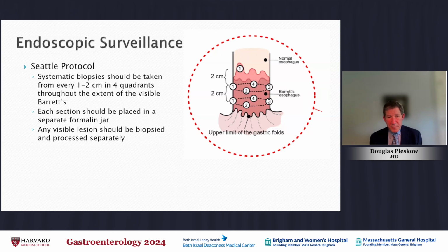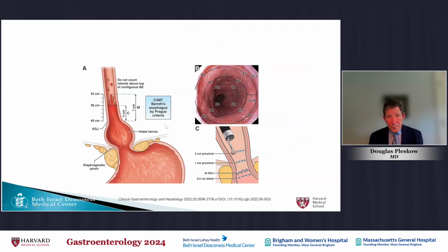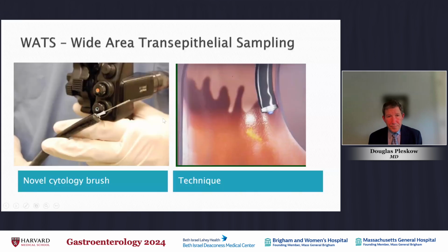Any visible lesion, meaning a nodular lesion, should be biopsied and processed separately in a different jar. My own personal practice is to take a biopsy every centimeter, every 4 quadrants, to increase my yield of detecting dysplasia. So again, this is just an example of looking at Barrett's esophagus with the Prague classification and then where to take these biopsies. These X's highlight the 4 quadrants every centimeter.